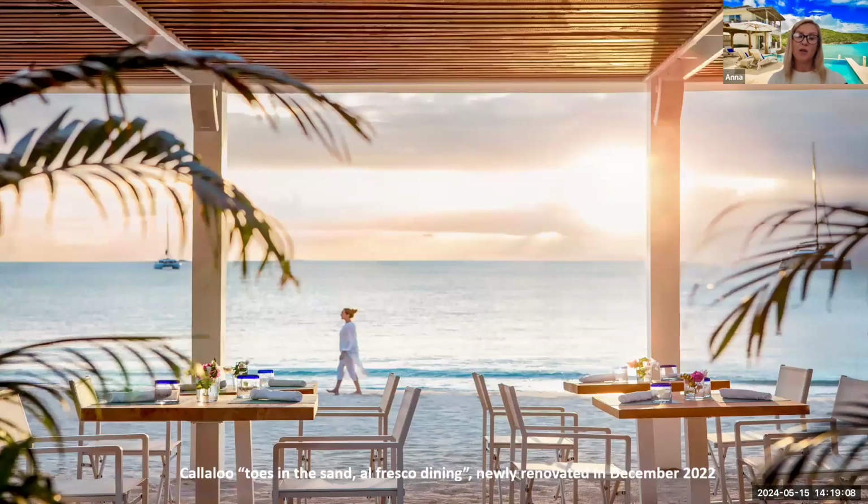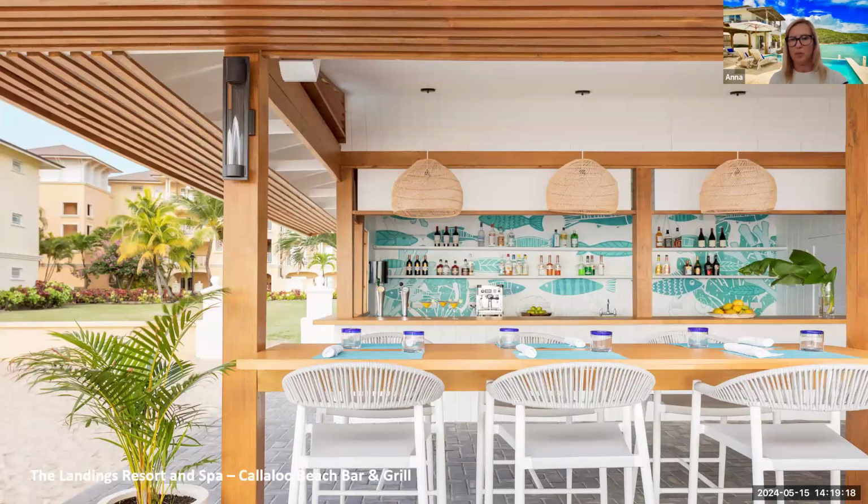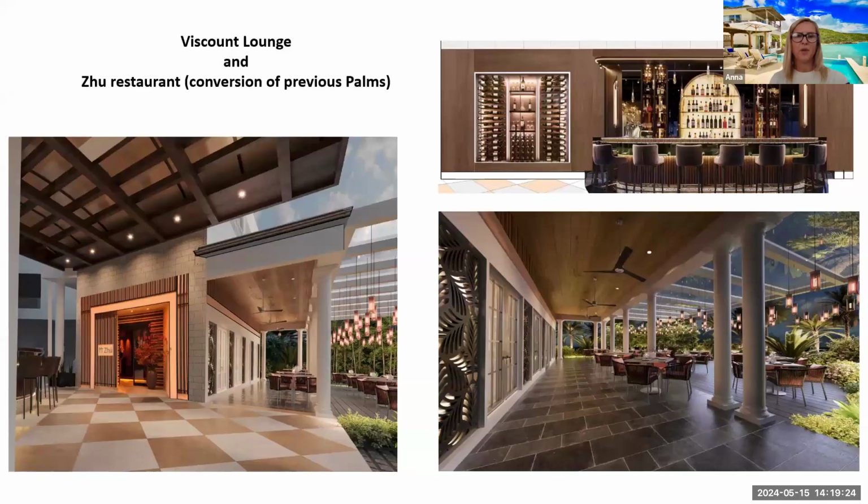So Callaloo was our first transformation that opened in December 2022. It's toes in the sand. It's open for lunch and for dinner, and it's a Mediterranean Caribbean menu. And again, it's all fully a la carte. You've got the bar area there as well, so you can enjoy a nice cocktail, watching the sun go down, and have some dinner there too.